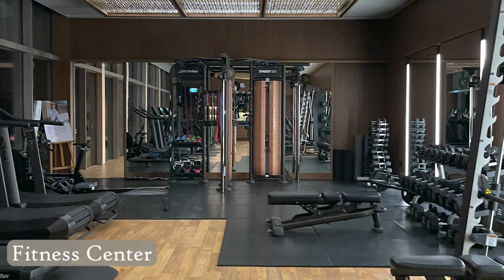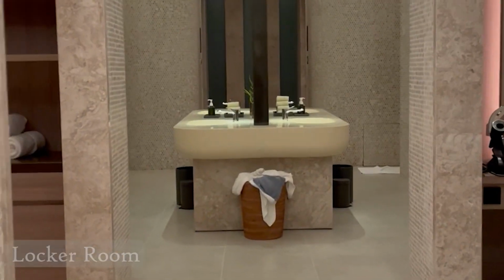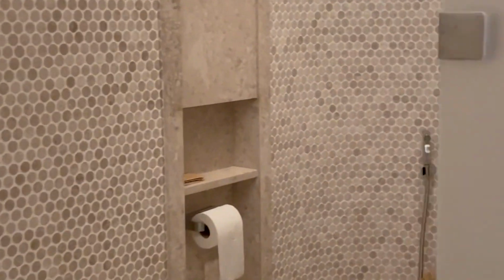The resort also includes a very extensive fitness center that has a gym and a yoga studio with all the equipment that you can think of. Adjacent to that is a very huge locker room where you can get ready or cleaned up. You can use all the luxurious amenities, including their Bamford products that are used and sold at their spa. Towards the back, you'll find the steam and sauna room.